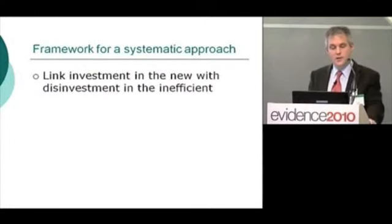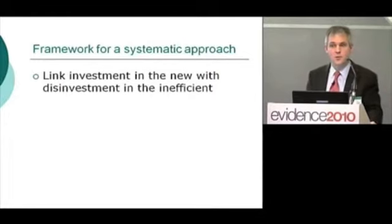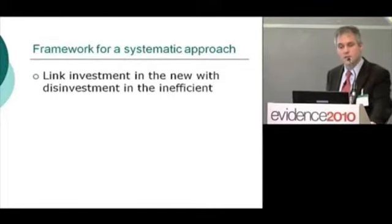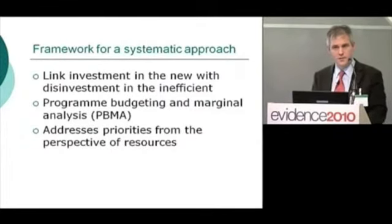So I'll go back now to looking at some ways whereby locally we could potentially look at some systematic approach to disinvestment. And the key issue here is to try and link investment in something which is new and arguably something which is better, with disinvestment in something which is ineffective or at least inefficient. And one such technique that's been around for several years but not particularly widely implemented is program budgeting and marginal analysis, PBMA. And a PBMA exercise addresses priorities from the perspective of resources.